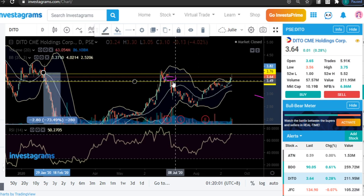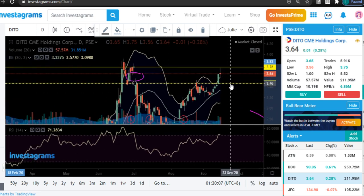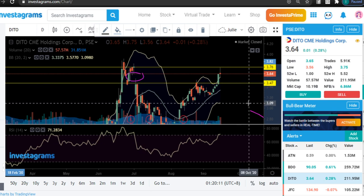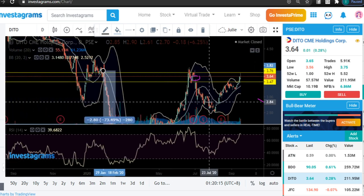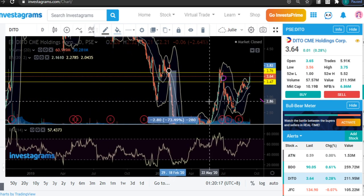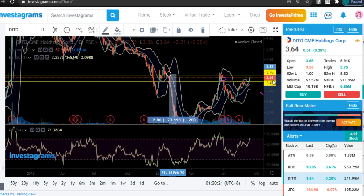This one over here used to be resistance. This used to be support. So definitely, I think it will also manifest in the next drop, that if it drops, it might just bounce at the 3.47 level, and then it will continue to move higher. I know this is a speculative stock, and I also have a position here, but it's up to you.